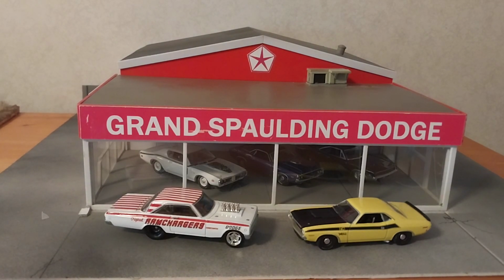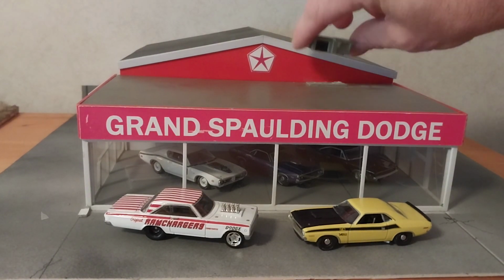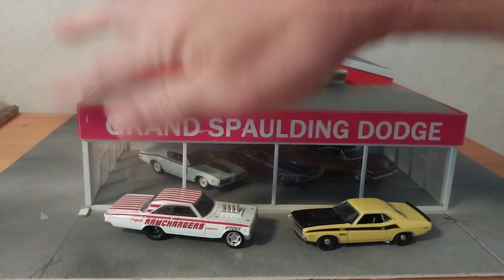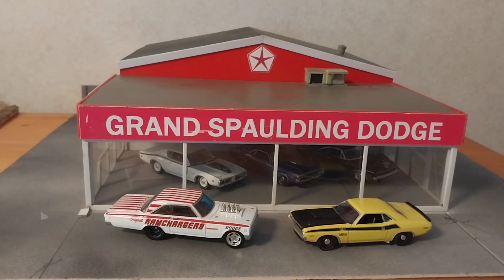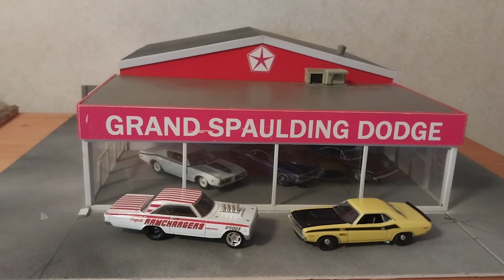And it did sustain some damage on the way home from the Philippines in the DHL box, but it is repairable. The HVAC system came off, the chimney came off, and then the sign I had taken off already for transportation. So, anyways, it is still here. I can glue that back on.